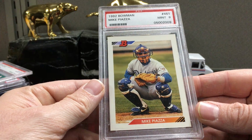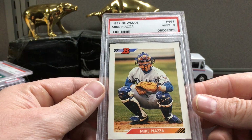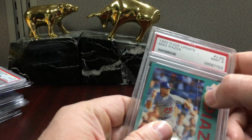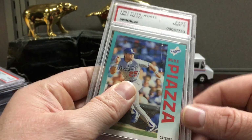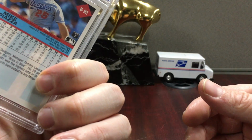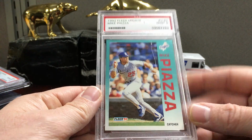Here's a 92 Bowman. This is one of my favorite baseball cards of all time. Love it. 25 bucks on that one. And then this one's kind of got a scratch, or I don't know if that's his nasty tape on there. But 92 Fleer update. I think this was about 45 to 50. Love the 92 Fleer update Piazza too.